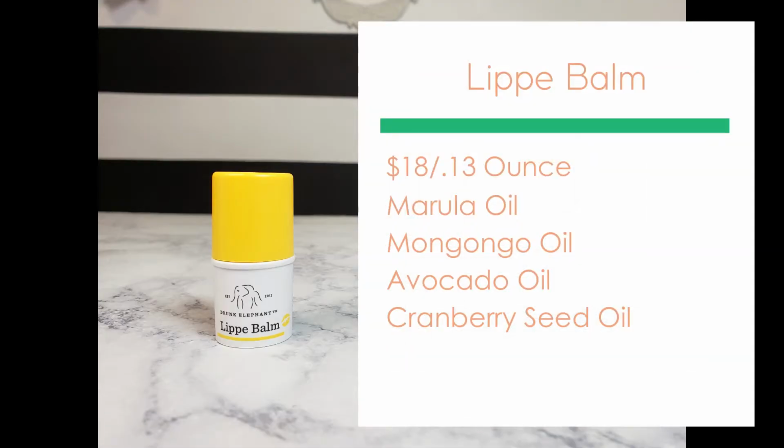Next is the Lippe Balm. So I think that's how you pronounce it, Lippe. So this one's $18 for 0.13 of an ounce. And it does have Marulo oil, mongango oil, avocado oil, and cranberry seed oil in it. It's a super moisturizing balm. It's made with a lot of these fruit oils. In addition to what's listed here, it's actually got green tea leaf, vitamin C, peptides, and algae. And it is supposed to hydrate and soften lips.